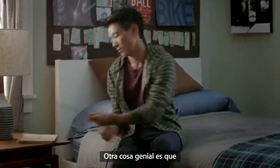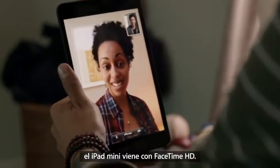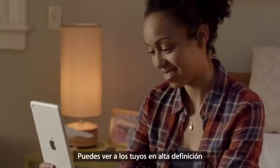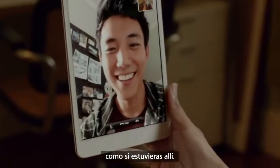And another thing we're really excited about is that iPad mini comes with FaceTime HD. Seeing your friends and family in high definition makes you feel like you're that much closer.